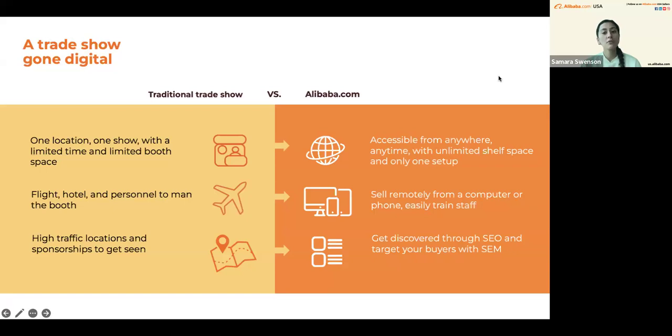And with Alibaba.com, you can sell remotely from your computer, from your phone. You just pick it up and you answer all the quotes. You can close the deals through your phone. So that's really an advantage of Alibaba.com. Also, something that I like to highlight is that depending on where you are set up at a trade show, the traffic you'll get will be different, right? And on Alibaba.com, you can get discovered through SEO, or you can also target buyers with paid advertising. So that way you can actually reach your buyers and cover more ground.